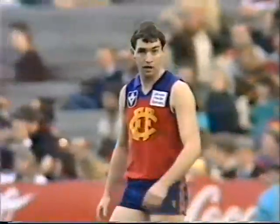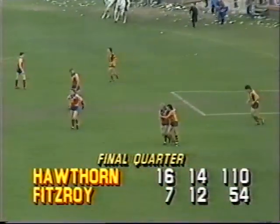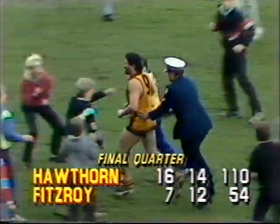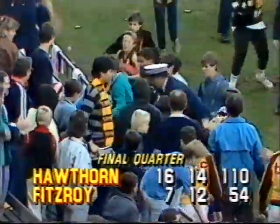Out to Loveridge, still inside the square. He's running goalwards. Russell Green a few moments ago. His kick dropped short, though. Platten swoops on it, gets clear of Reeves, shoots at goal and puts it through. Dwyer normally playing in the long-sleeve jersey. I can't recall seeing him in a short one before, but that's the siren to end the preliminary final. A rather short final term, 28.5 minutes, and Hawthorn has won it 16-14, 110 to Fitzroy, 7-12-54.